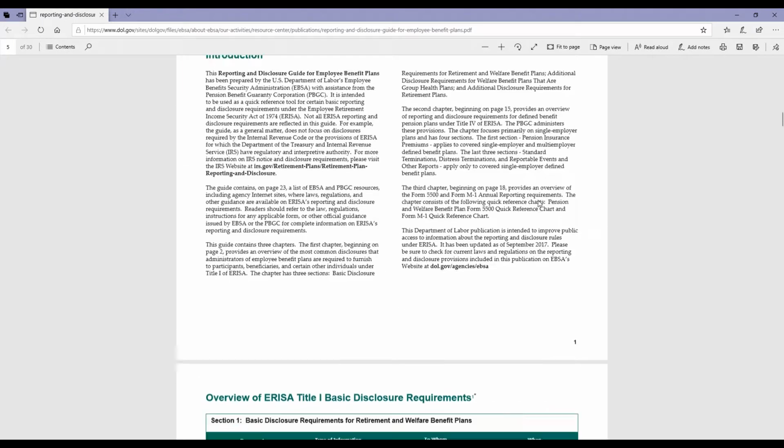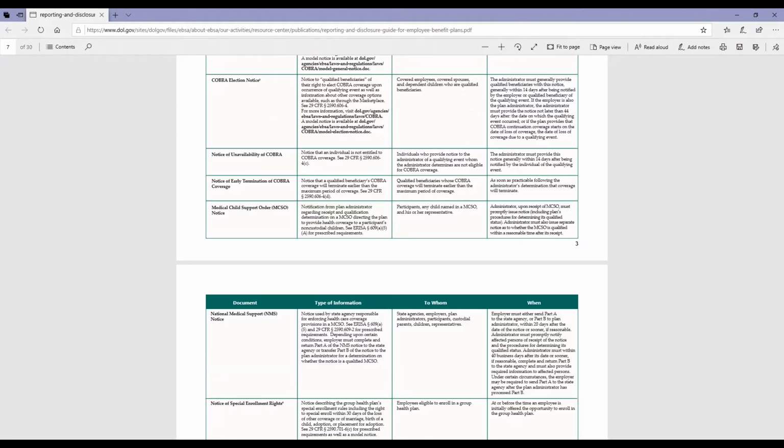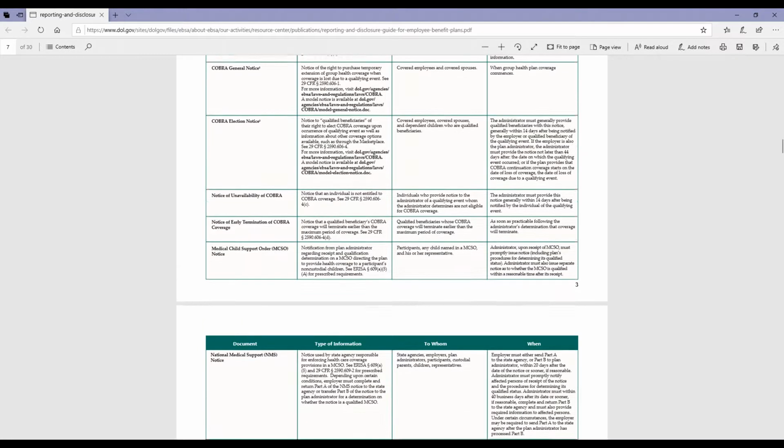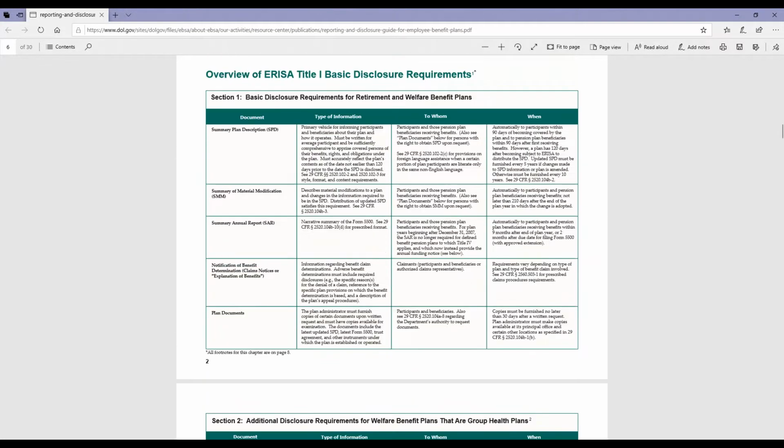before you hop into this, that it is quite lengthy, but it does provide health and welfare as well as retirement disclosure. So it is a fully comprehensive guide for employers who have health and welfare plans as well as retirement plans. There is a lot of information, as you can see. Some of these may or may not apply, but you'll see that they've listed them in chart format based on the type of notice or disclosure, as well as information about to whom the disclosure should be provided and when. So you see the first document here is the SPD.